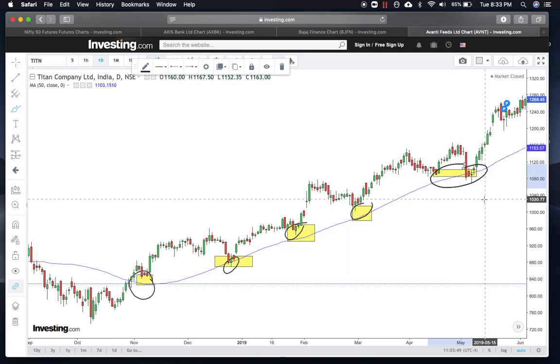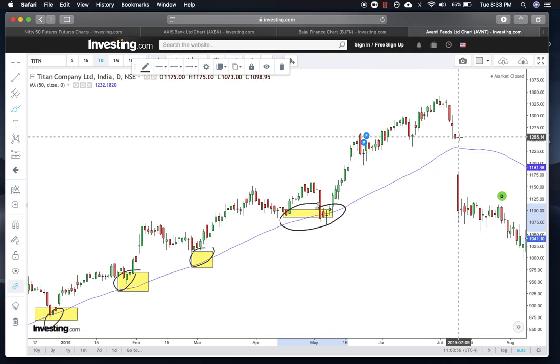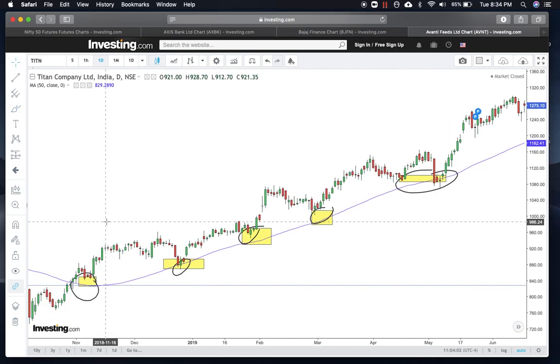Your entries can be confirmed with your candlesticks. So keep on moving that, till you go below the moving average. Then your moving average becomes your resistance. So these are two strategies that I love to use when I'm swing trading. So always remember, if you're catching the wave, buy low, buy at the support. Don't buy in between, because your rubber band will snap and you will make a loss.